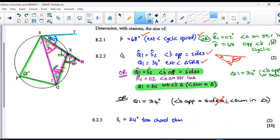So you say, right, this angle is 34, so tan chord will make this angle 34. But when you learned the theorem, you learned it as starting with this angle between the tangent and the chord and then hopping into the triangle. And so your brain tells you that when you go backwards it's going to be converse, but it's actually not the converse theorem. So remember, this tan chord theorem says if I have a tangent, then the angle between the tangent and the chord will equal the angle in the triangle.